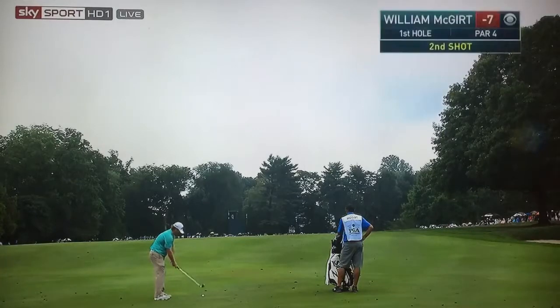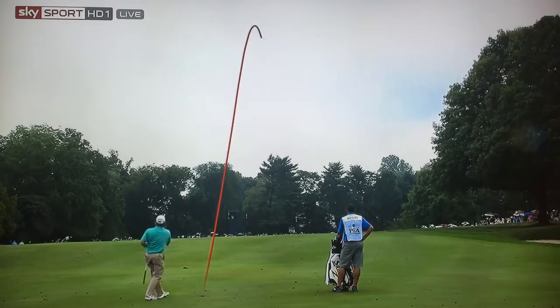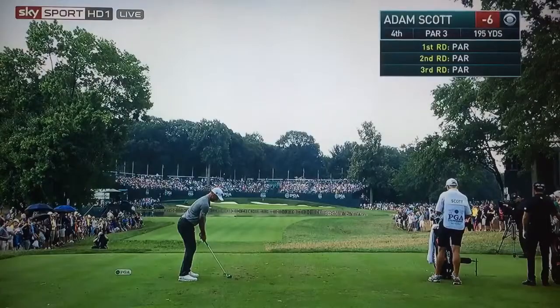First hole, second shot for William McGirt. If he can make some early birdies, he'll certainly catch some attention. Off more than an hour before the final pairing, and McGirt in good position.